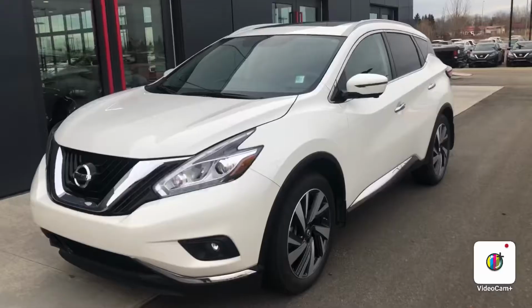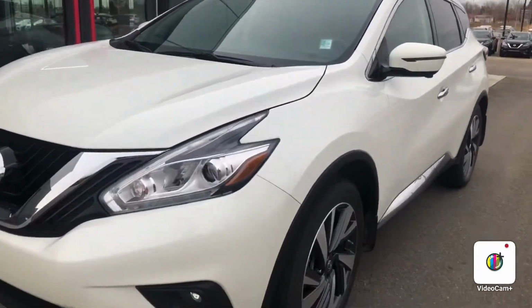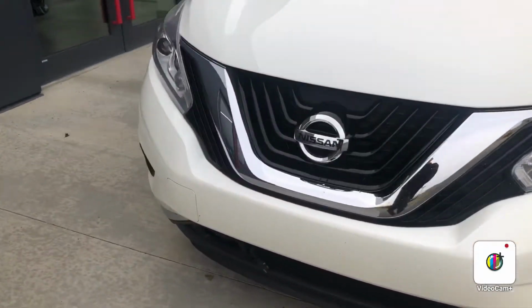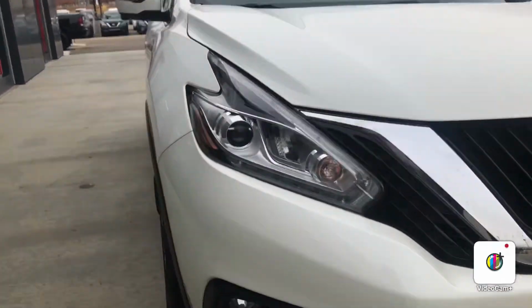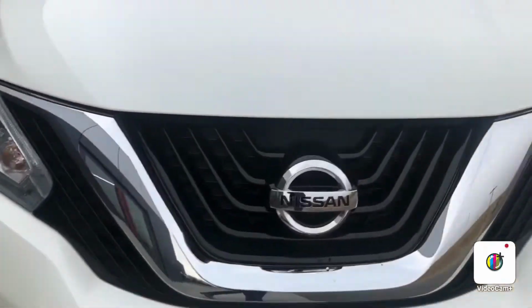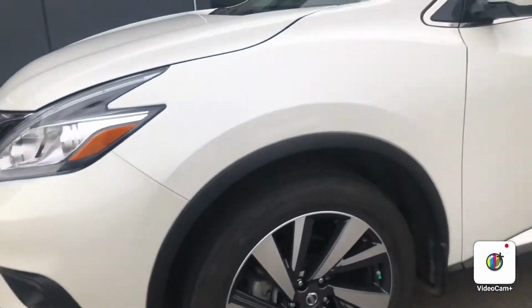Here behind me, I got your 2018 Nissan Murano Platinum. Let's take a look. I want to show you this Murano just because it's a little bit different from the Pathfinder. See what you think about it. You got block heater right up front, already equipped, LED headlights, fog lights down below, 360 camera on it as well there. You do have your beautiful alloy wheels.